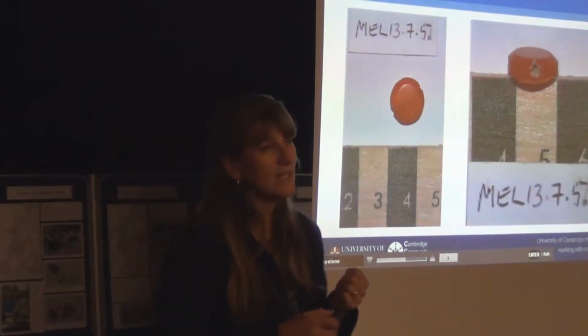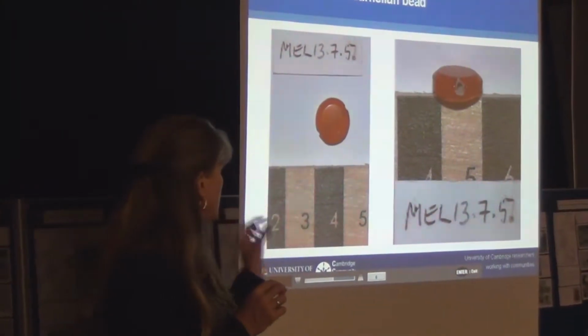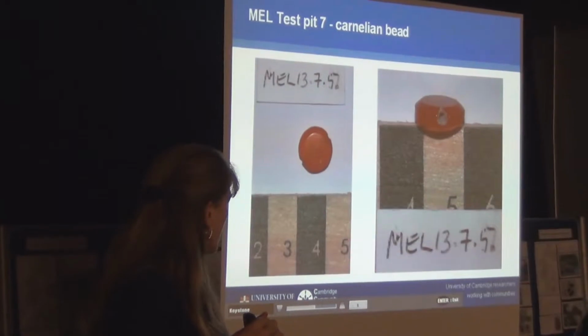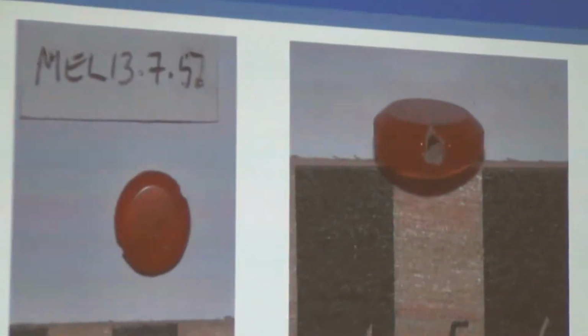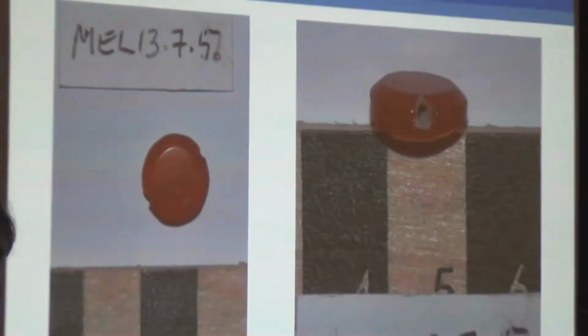This object, though, doesn't look medieval, and this is very bizarre. I think what we need to do with this is send it up to somebody either in the Fitzwilliam Museum or the British Museum. Helen and I have had a look at this. It should be medieval. It comes from a medieval layer. It's very secure. There's no later material with it.